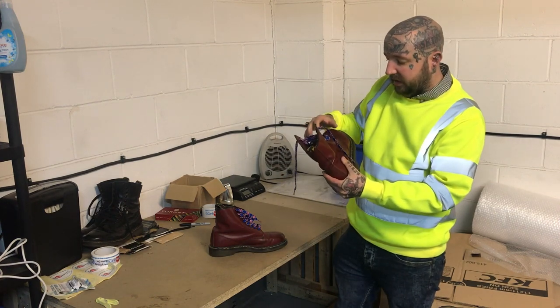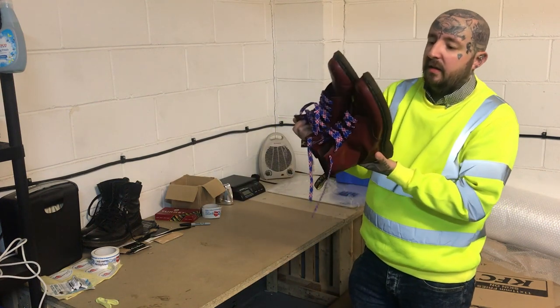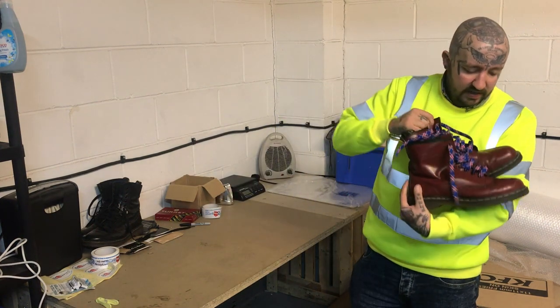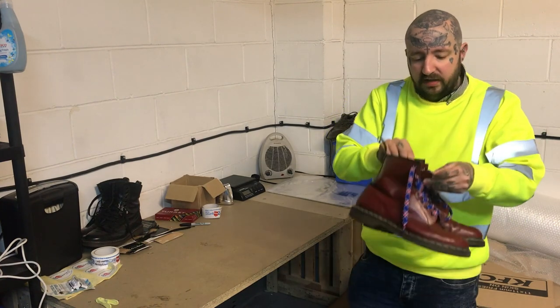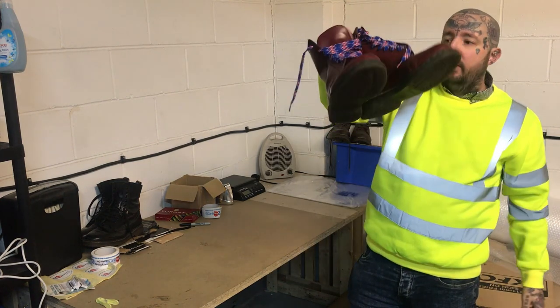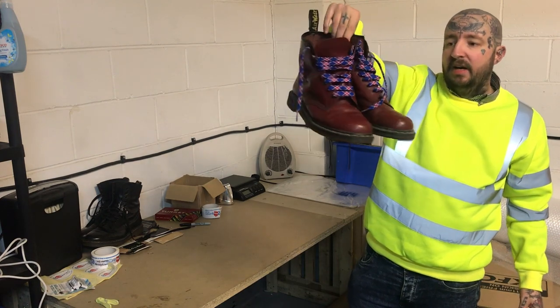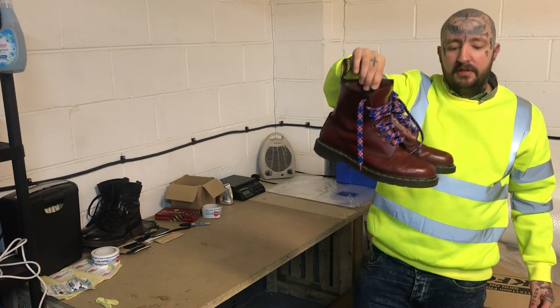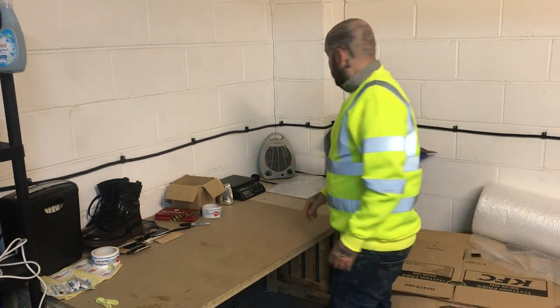Right, again, these are some Doc Martens, 8 lace holes, and these are obviously not the original laces. These ones are a size 11. They're not vintage, these are modern ones, but still between £60 and £80 I could get for them just because of the size and the condition. I'll clean all these up, make them look really nice.